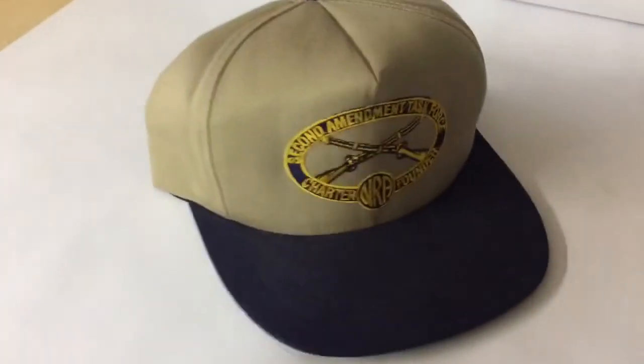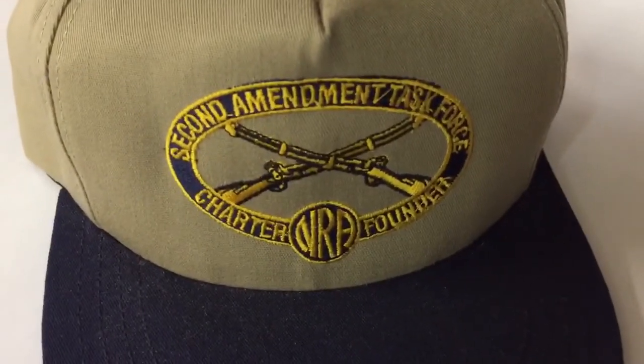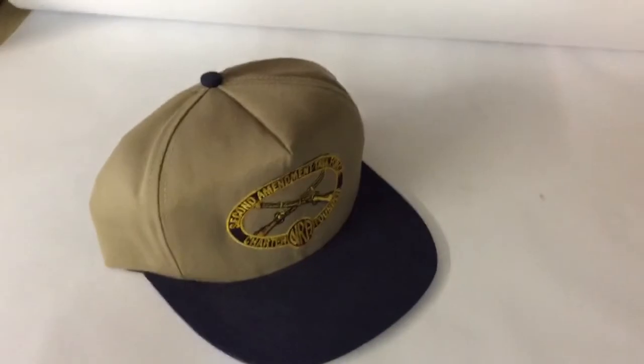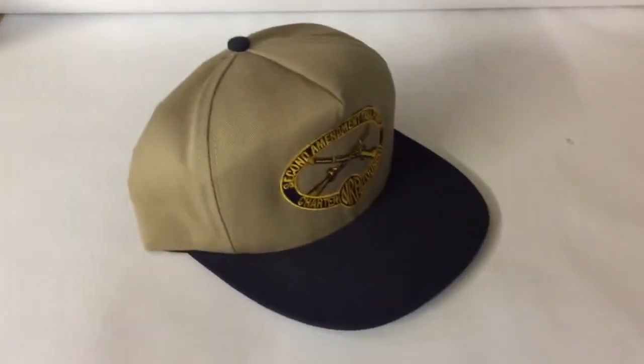It's another hat. This one's a Second Amendment task force hat. Take that as you will. And I picked this up over the springtime at a garage sale, probably 50 cents, and it sold for $20.